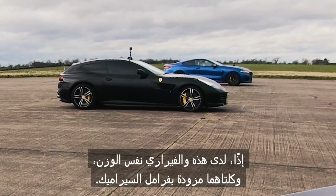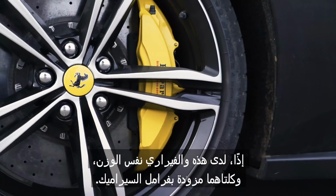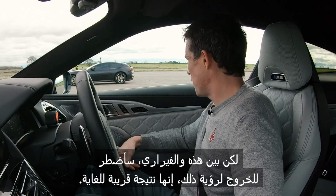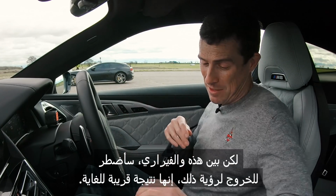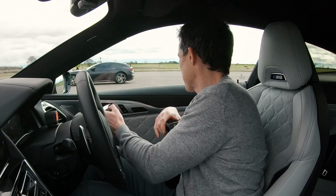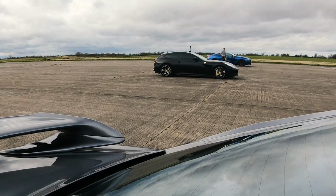So both this and the Ferrari weigh the same. They're both on carbon ceramics. The GT-R's on steels. It lost. But between this and the Ferrari, I'm going to have to get out and see. It's so blooming close. It's so close. Let's have a look. Let's have a look-see, shall we? Oh, blimey.